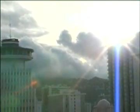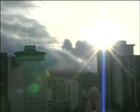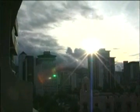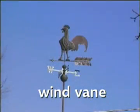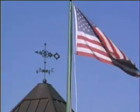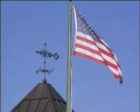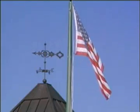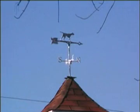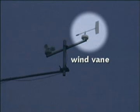Because wind starts in different places, we need another tool to tell where it is coming from. You can see this instrument on top of houses and barns. It's a wind vane. When the air moves across the wind vane, it makes the wind vane point into the wind. That way we know where the wind is coming from. The wind vanes that meteorologists use look more like this.